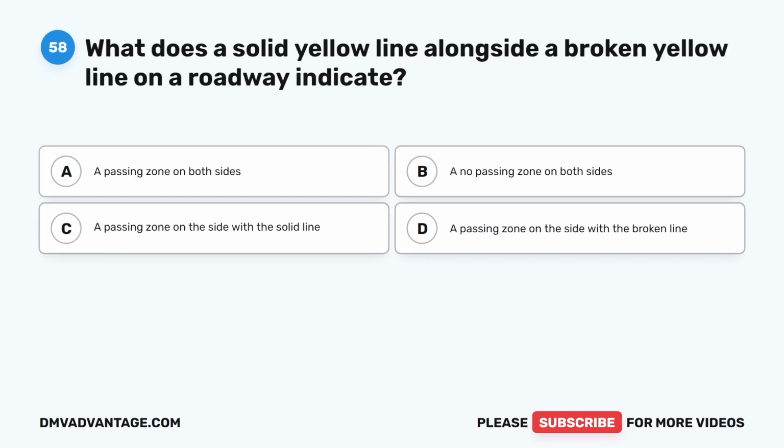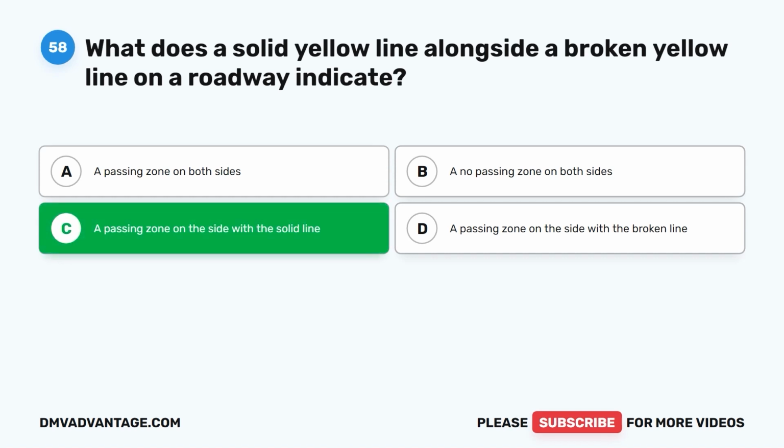Question 58. What does a solid yellow line alongside a broken yellow line on a roadway indicate? A. A passing zone on both sides. B. A no passing zone on both sides. C. A passing zone on the side with the solid line. D. A passing zone on the side with the broken line. The correct answer is C. A passing zone on the side with the solid line.